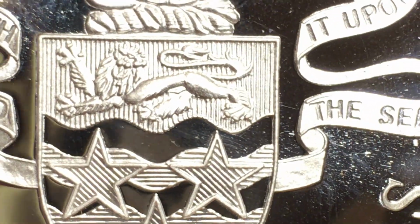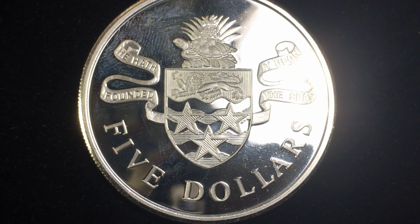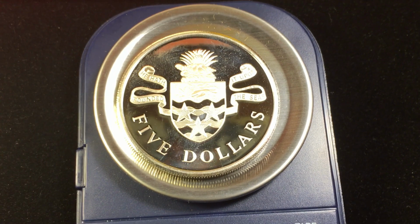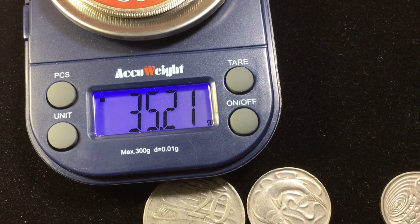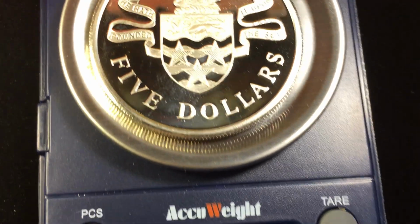Now, if you're going to buy these coins for the silver value, you're going to have to do something to determine the silver value. It's a little easier to do when it's outside of the wrapper like I have, because you can actually weigh it. So let's get the scale out. We'll put it right on there. This coin, according to the books, is supposed to weigh 35.21 grams. And Numista says 35.5, so that's pretty close. That's close enough in terms of silver value.